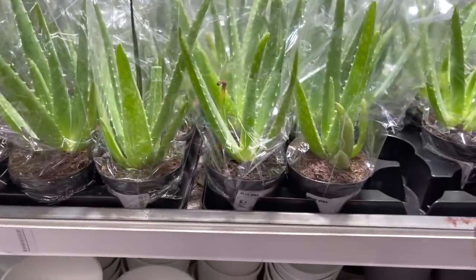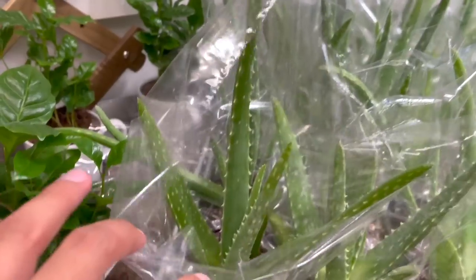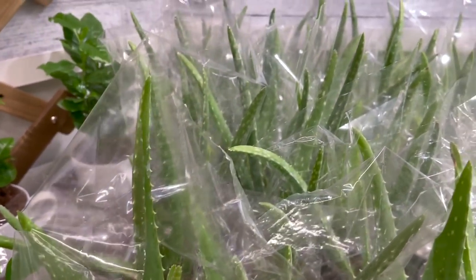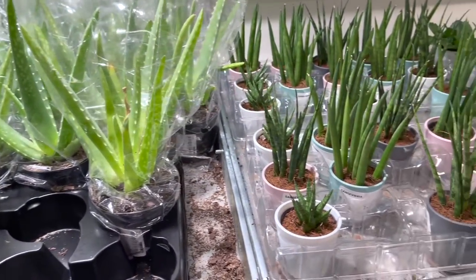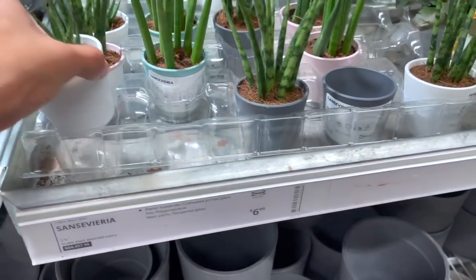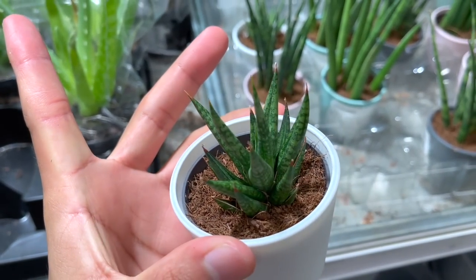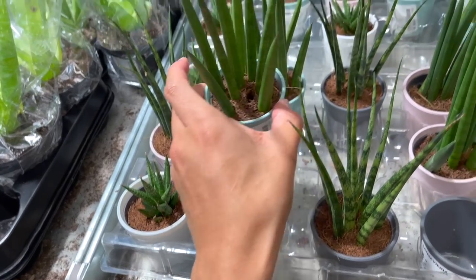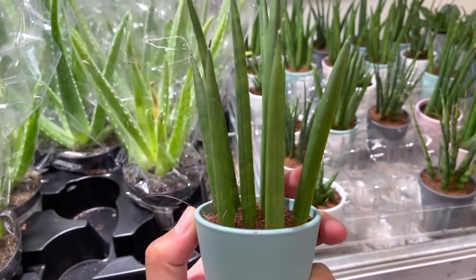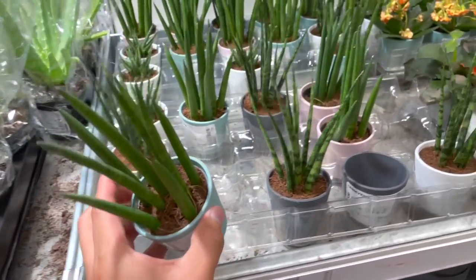And then aloes, $4.99. One of these are grow lights, I'm pretty sure. Oh my god, they're cute! $6.99. It's like a snake plant. I don't have this one. Wait, I think I do. Usually these are braided in the big box stores. Oh my god, that is cute.